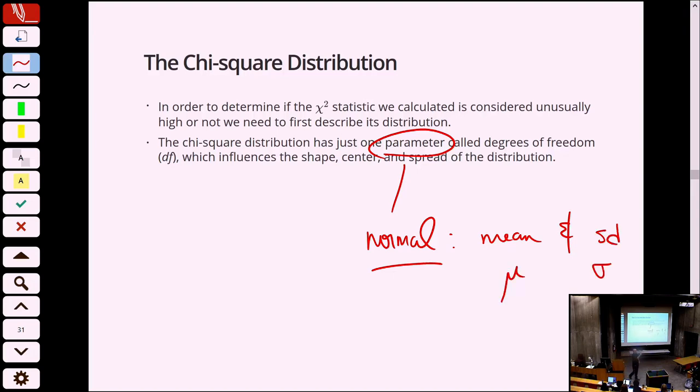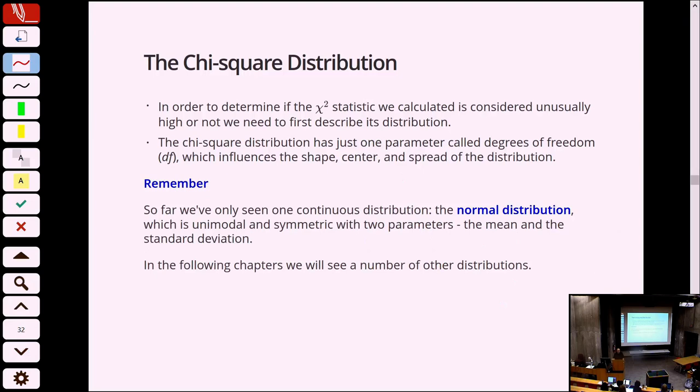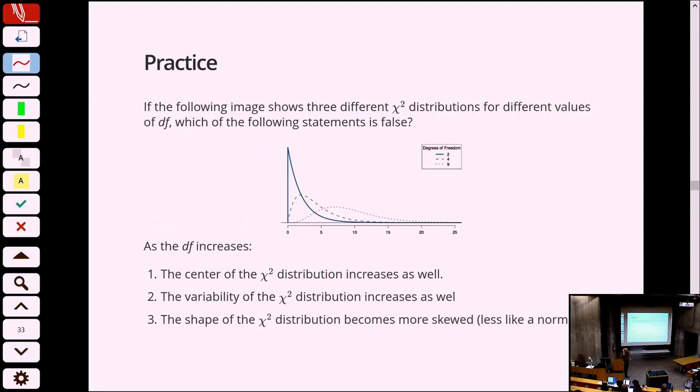So a chi-squared has only one parameter, not multiple. And that parameter is called df, for degrees of freedom. And that changes the shape, the center, and the spread, or the variance, of the distribution. That one parameter is all you need to describe the whole way the shape behaves. So given that one parameter, R can draw pictures for you of what it looks like. So far, we've really only seen one continuous distribution, which is normal, which is unimodal, symmetric, and has two parameters. We will see a bunch more by the end of the year for those who are sticking around for 1052, but this is really your second continuous distribution. And this is what some of them look like.